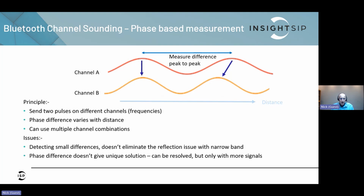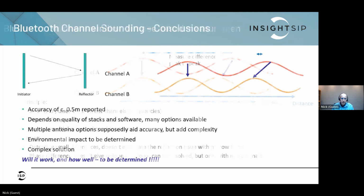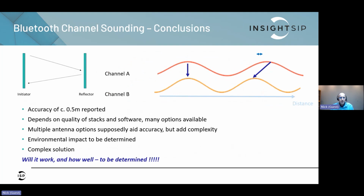Now, what are the issues? You're detecting quite small differences here, so you can use multiple channel combinations to try and make this more accurate. You've got 40 channels, and the phase difference in itself doesn't give a unique solution because phase is, if you like, circular. With multiple signals, you can resolve that, but it makes quite a complex measurement. So what can we say about it? The broad principle is you get a very rough measurement, but one with some security, using the time of flight method, and then you should be able to have a more accurate measurement by using this phase-based ranging.